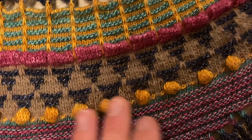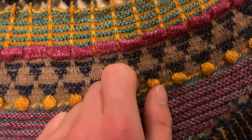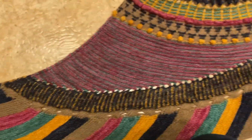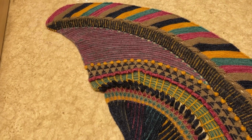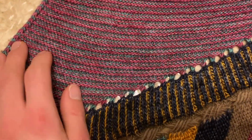Yeah, section 8, the baubles, which feature color A. And then we move on to section 9, which is this wedge here. And then we've got another wedge there. And it features D and E.